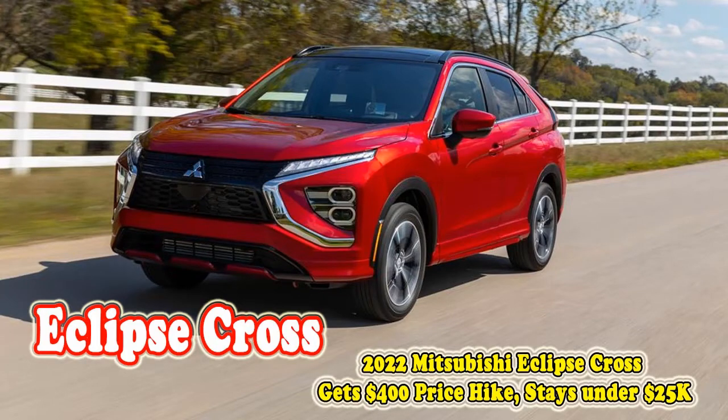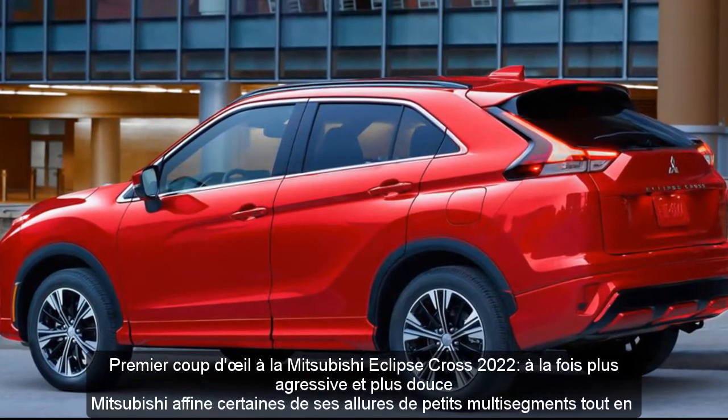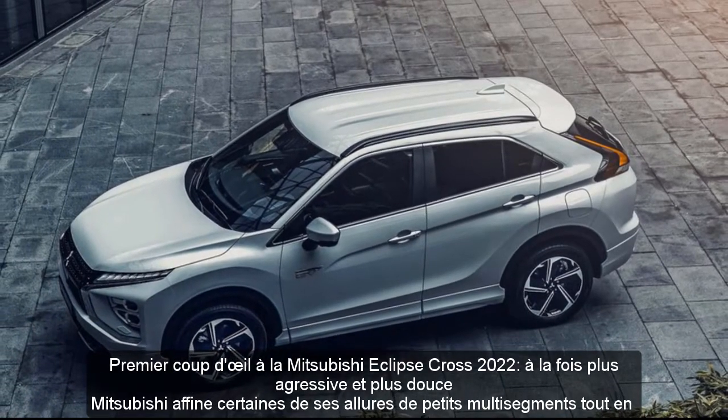2022 Mitsubishi Eclipse Cross First Look, simultaneously edgier and softer. Mitsubishi sharpens some of its small crossover's look while toning down other parts. The Mitsubishi Eclipse Cross is back.